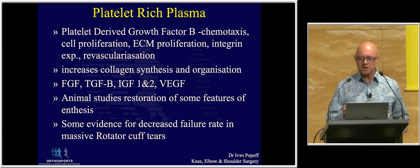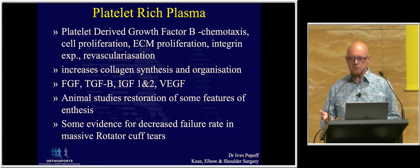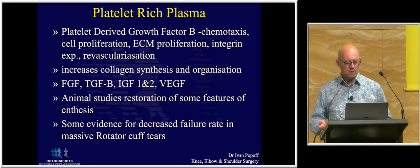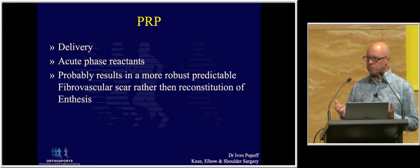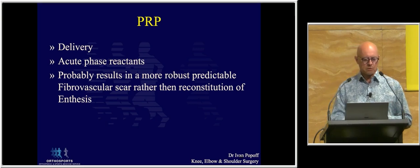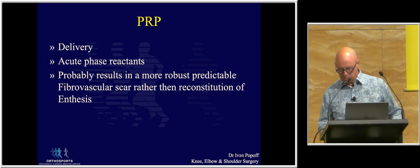But looking at animal studies, it does show restoration of some features of the enthesis, but not all of them. And when you actually think about it, why would it? Platelets are an acute phase reaction. They're not involved in the embryological development of the enthesis. They're involved to produce fibrovascular scar tissue, and that's what they're going to do in this situation. What you probably end up with is a more robust, predictable production of fibrovascular scar rather than reconstruction of the enthesis. So maybe that's not the answer, but it's still being investigated.